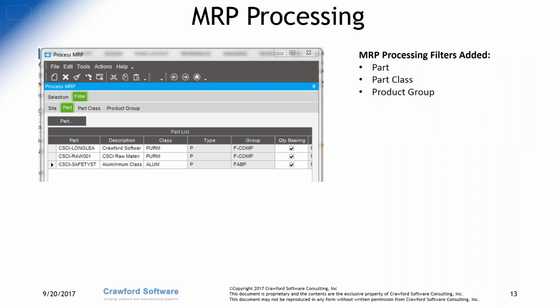Speaking of MRP, it's a nice segue. MRP Processing also has that same capability now where they've added more filters to the process, where we have the same thing, part class, and product group. And again, just like any other selection criteria inside of Epicor ERP, you can pick one or multiples.